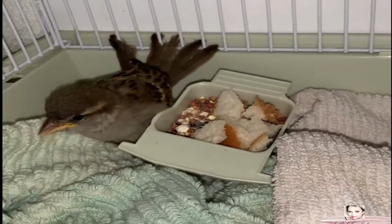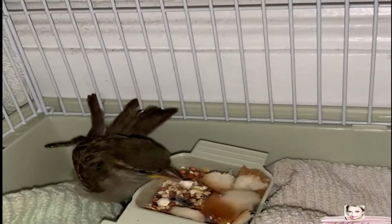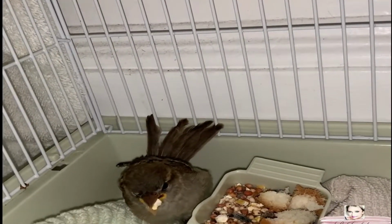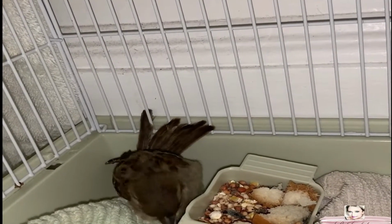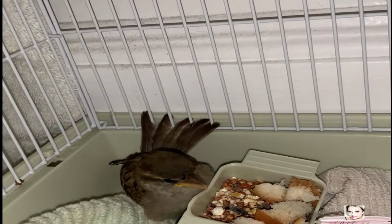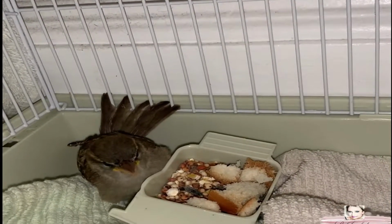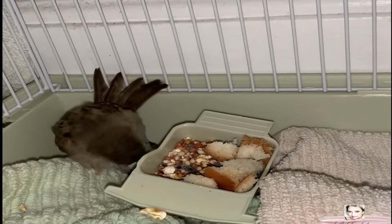So as you can see here in this video, she is eating her bread and her bird feed. She is so much more alert. This definitely helped her to recover and be ready to go back out into the wild, to be with her bird family and do what she's supposed to do. I'm glad that I was here to find her. I'm so glad that she had this place to call home for the short time to recover from her injuries.